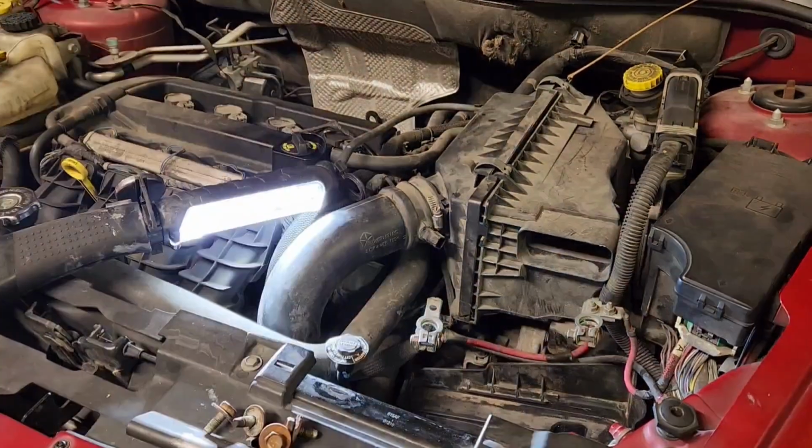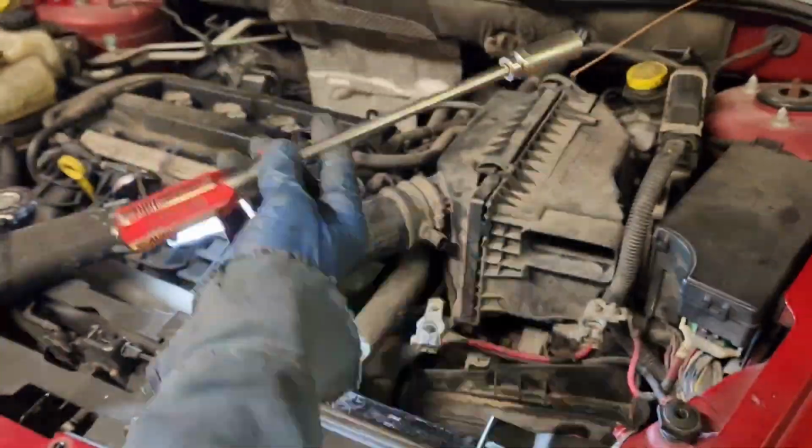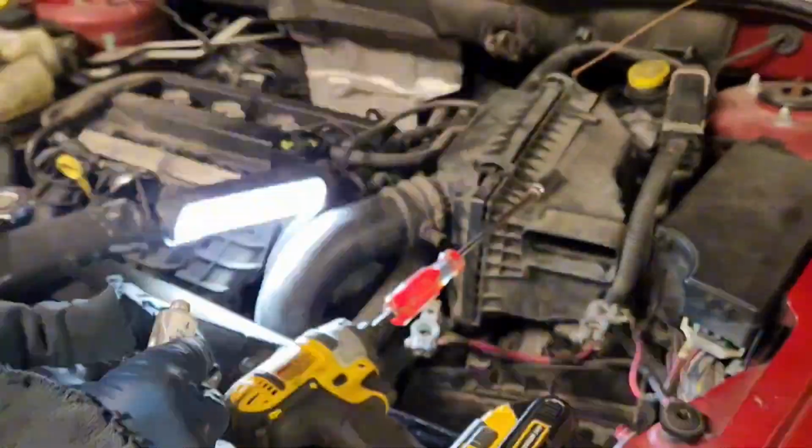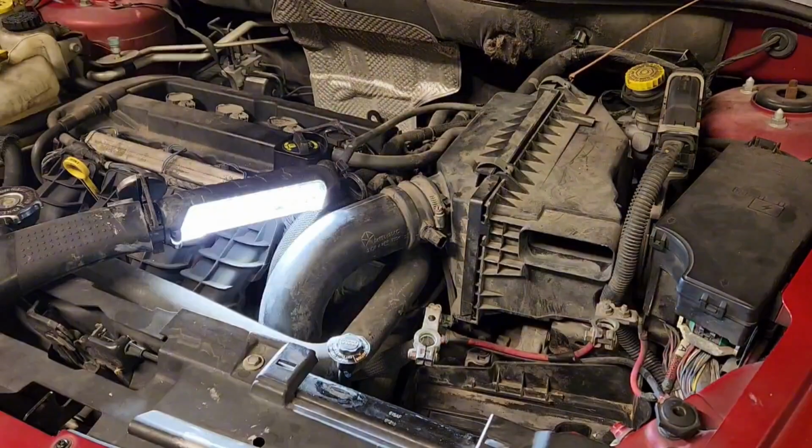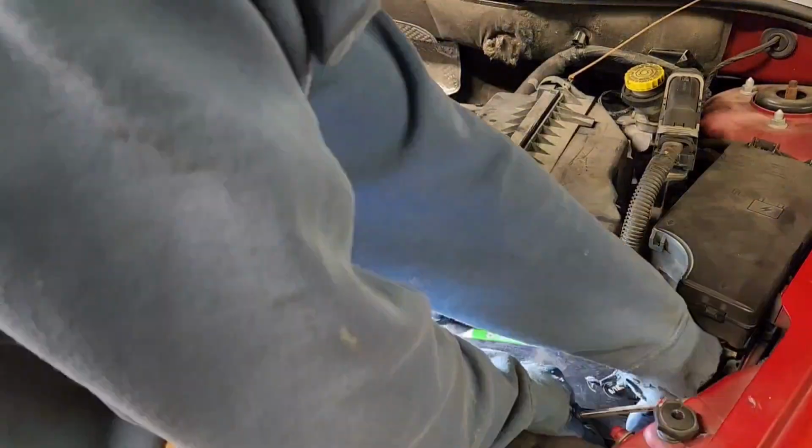And then here, I'm putting the battery box back in. There's just a couple little bolts. Put that back on. Man, I'm moving fast. Now I'm putting the battery back in. And now we got the battery reconnected. Everything's put back together.